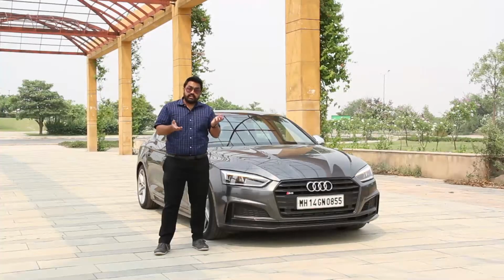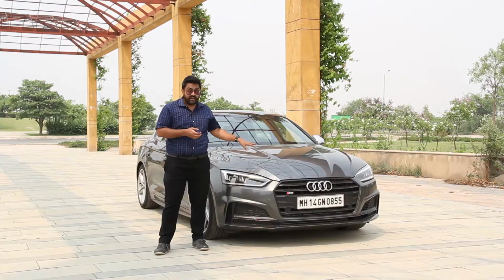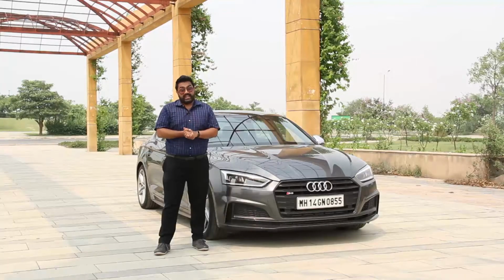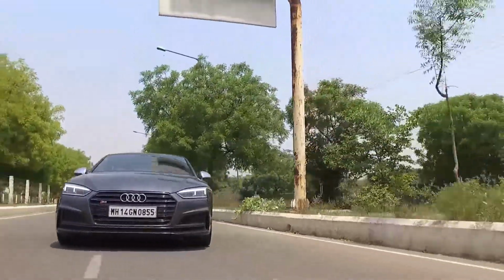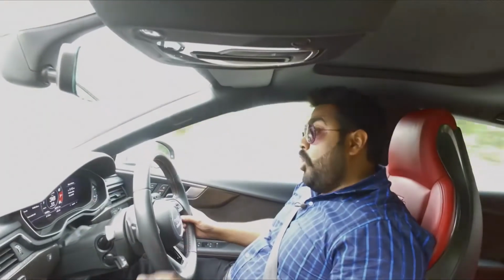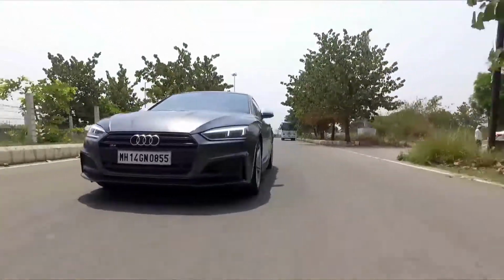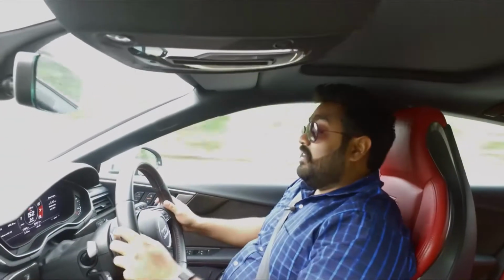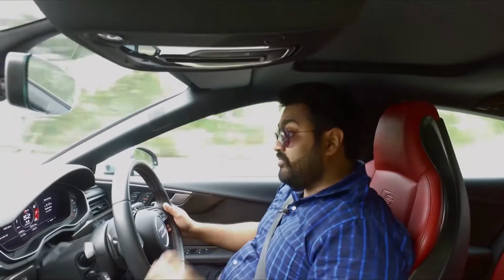An athlete's heart in a luxury body. That's what Audi has used to define the new S5. Well, for now I'm going to skip the body and go straight to the heart. Now powering the Audi S5 is a 3-litre V6 petrol-powered all-aluminium block, direct injection, turbo exhaust, direct intercooler engine, and this is definitely a technological hub. It's a marvel in itself.